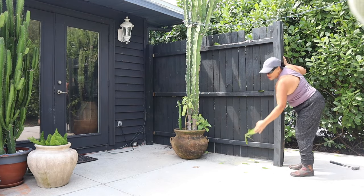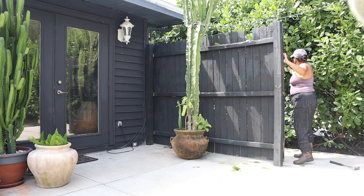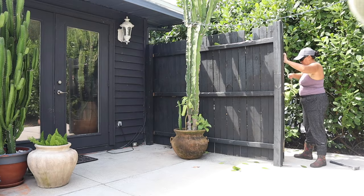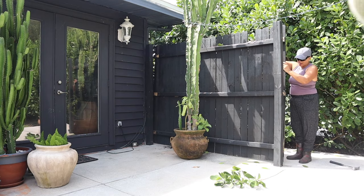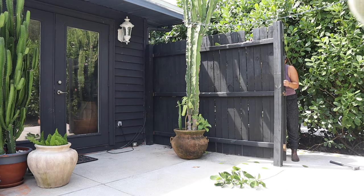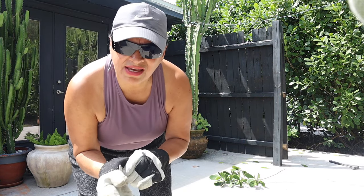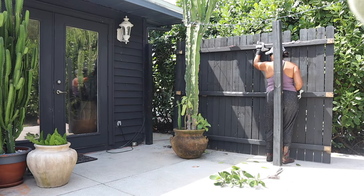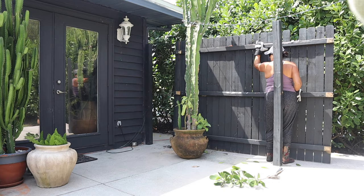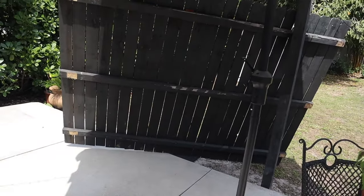Break some of my plants. Can't believe it. I'm so sorry. Let me see if I can take this. I'm gonna put on some gloves. I will try to see if I can move this fence. I couldn't move it to this part, so I will use more energy so I can move it.